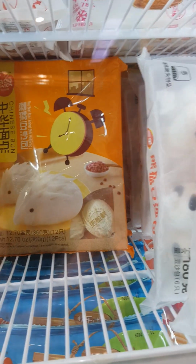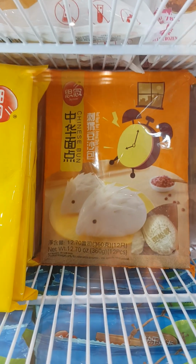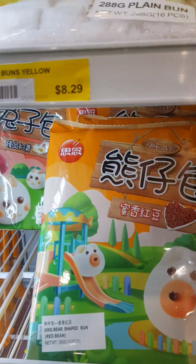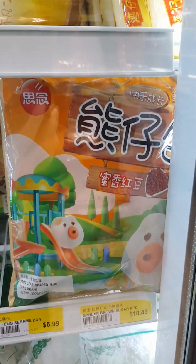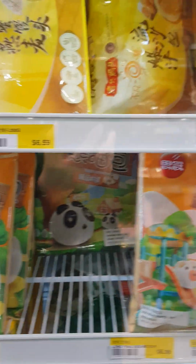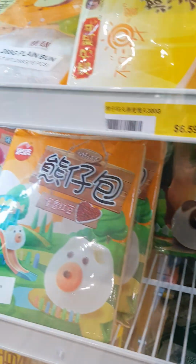Look at that, isn't that cute? Little hedgehog buns. This is very typical of Asian buns, how they make them into cute little animals. But it's not what's on the outside, it's what's on the inside that counts for me. And a lot of these don't taste nice because they're all full of beans.